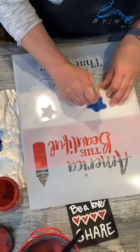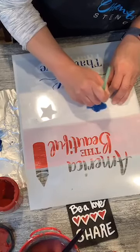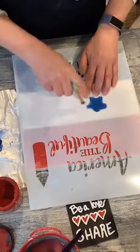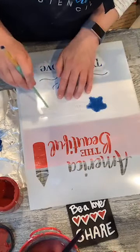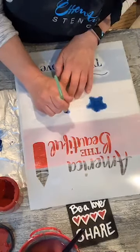I still want to go up and down because I want the texture of the paint, the way it lays on my project, to look the same everywhere. So up and down, even though there's no stencil there to worry about. Okay, so this one's going to be red. That one's blue. I can do this one blue then.